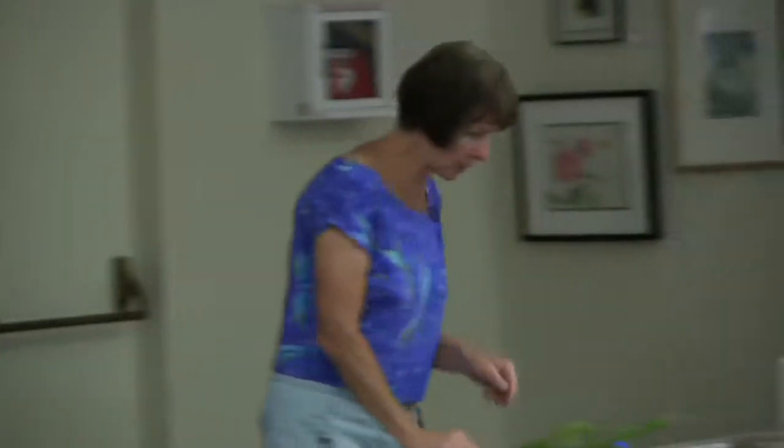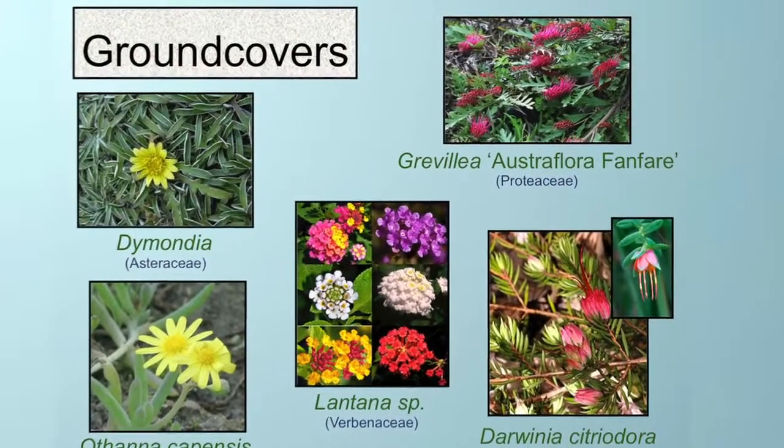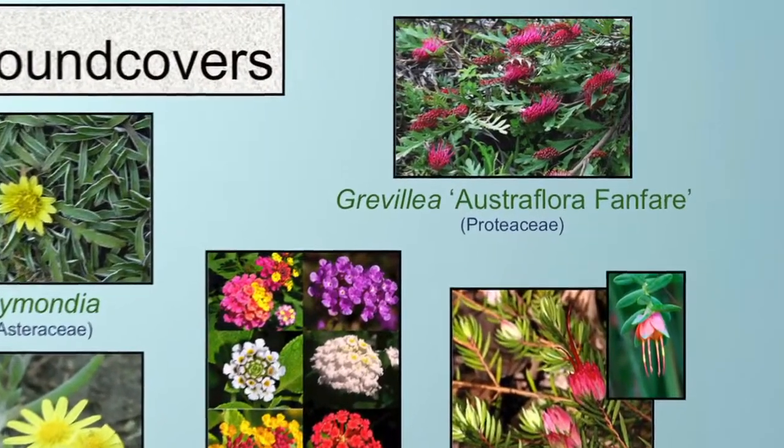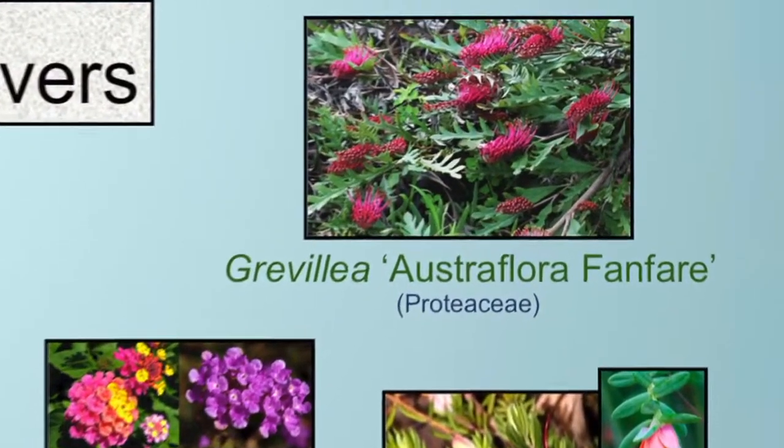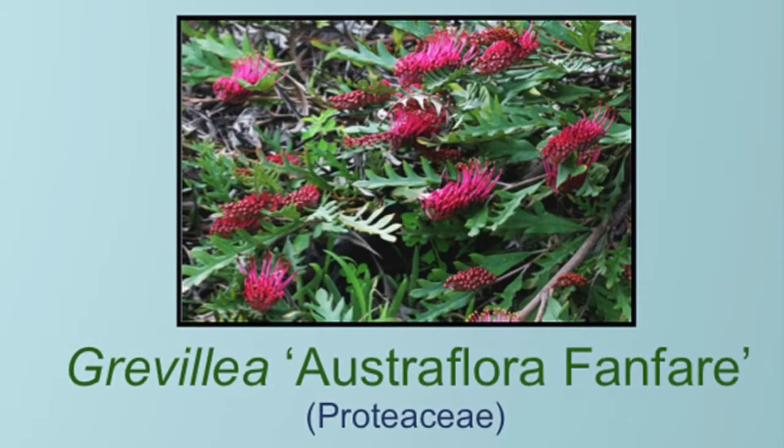We can pass around the Grevillea flora. They're pretty well spent, but this makes a really nice ground cover on a hill. It grows fast. If you can see the photo up there, it gets a beautiful display of flowers. It's in the Proteaceae family, so kind of ignore it. Don't do much to it. It's happy on its own.